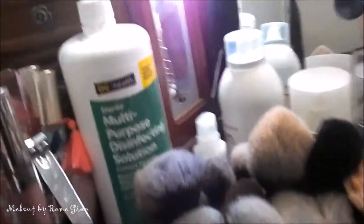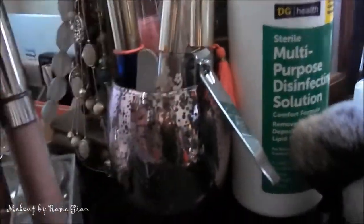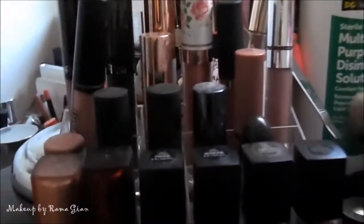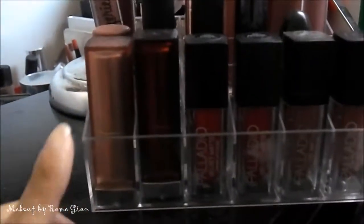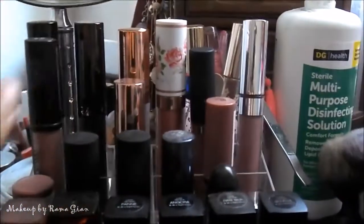Okay, so let me just show you also what's in the back of this lipstick holder. This is also the same thing from up there. It just holds all my rollerball perfumes and a random nail cutter. So this one I got from Ross, I believe, and it just holds some of my favorite lipsticks and liquid lipstick. I know they sell lip gloss holders, but I have yet to buy one.